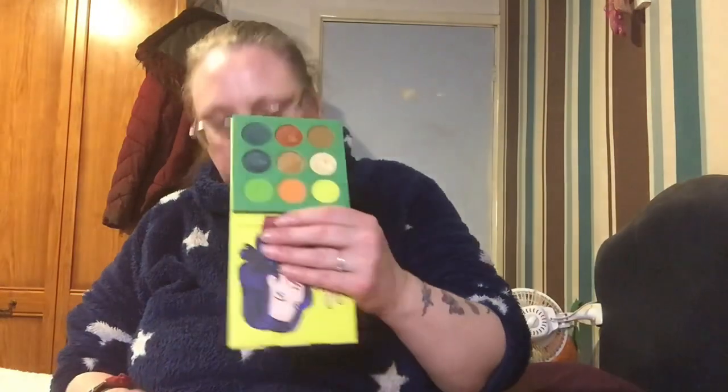So I ended up buying two more. So I bought the Days palette and the Rocky palette, and I'll quickly show you them. And the Days palette looks like this. I really like this kind of colour story this time of year, and this is gorgeous. It really works well. Like I say, the formulas in these are incredible.